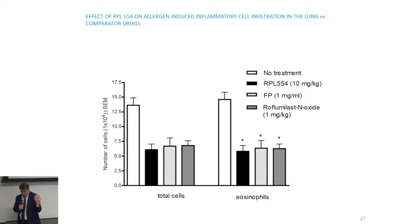And then we also, of course, for the other arm of the pharmacology, had to show that it had anti-inflammatory activity. So we used a range of models, and this is just showing you in comparison to roflumilast, because we knew that worked, and fluticasone propionate, one of the most widely used inhaled steroids, in an animal model to show airway infiltration of eosinophils, and you can see it was a very effective anti-inflammatory drug, as well as being a bronchodilator, the same molecule.